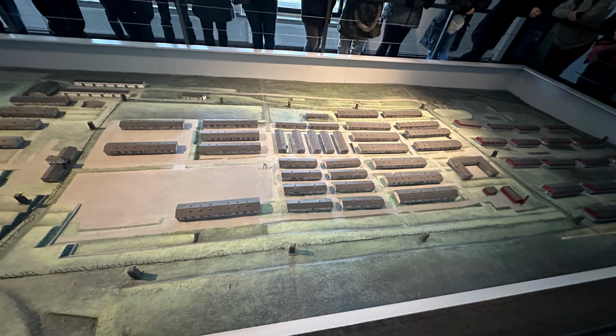Back in the museum is a model of what the camp would have looked like when it was up and running. To the far left is the SS camp. The main gate is right here. The roll call square, the kitchen building. Right here is the bell tower. All of these rectangular buildings are barracks. The crematorium, and then this area on the far side of the camp, which was known as the Auschwitz camp.